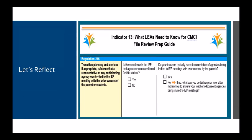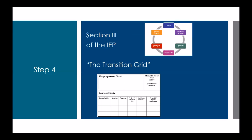Okay, and just some more Let's Reflect questions. This is in your handout, the file review prep guide. It's very good to cross-reference your IEPs with, to really do a self-assessment of your IEPs. All right, so step 4 of this process, but section 3 of the IEP, is a transition grid. When you talk transition, this is the piece that everybody is most familiar with, the grid. So we're going to go through each part of the grid, the goals, the courses of study, the services and activity, in the next few slides.